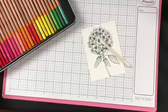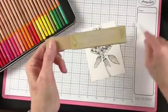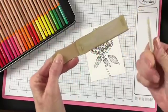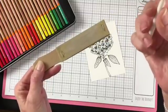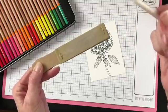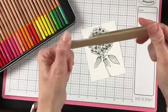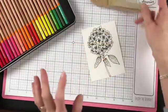Okay, so when you get ready to change colors, you can either wipe it off on your palette or you can use this little sandpaper thing and literally sand the color off. This is paper, so it just keeps sanding. It makes it sharp so that you can use it, and then you peel these little papers off and there's just a little stack of sandpaper. This is called a blender tip cleaner.